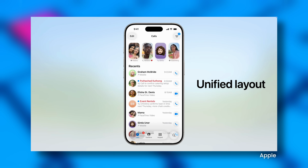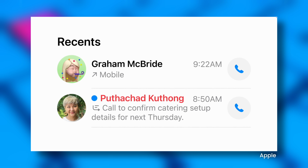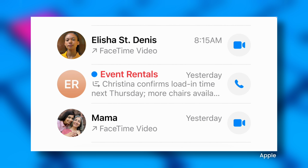More about the phone app, it now has a unified page with a new layout which shows you your favorites, your recents, and your voicemails on one page, so it's easier to get to stuff. AI voicemail summaries are also there, so we'll see. Be ready to say Google did that first.